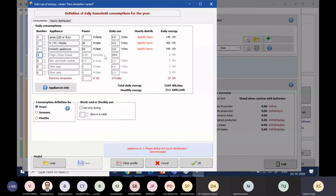For the fridge, they have put it differently because usually the fridge will be operational for 24 hours every day. We don't switch it on and off. So that's why here the daily use is given in kilowatt hour per day instead of the power rating, and 24 hours is given as the default.